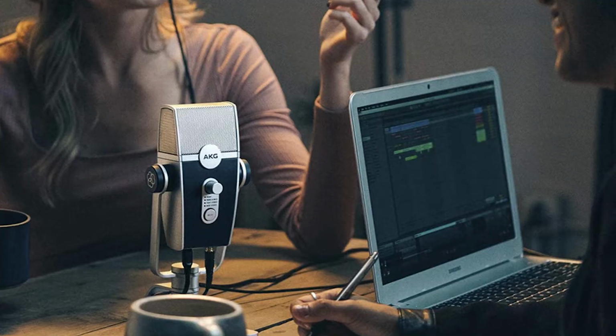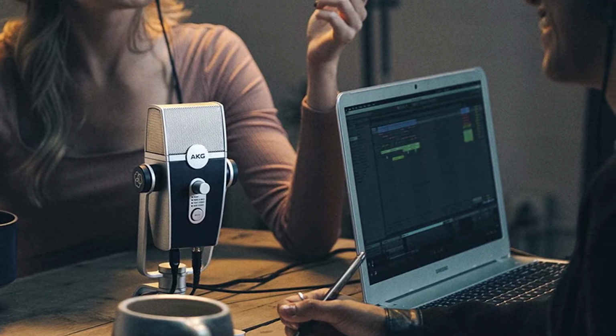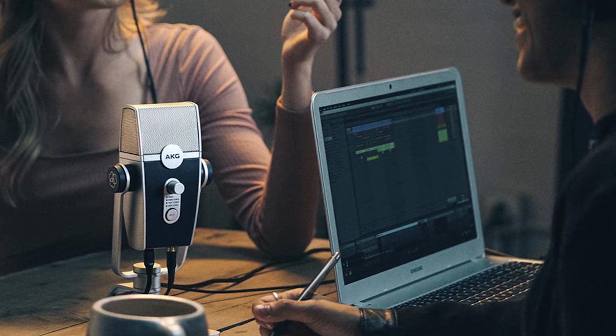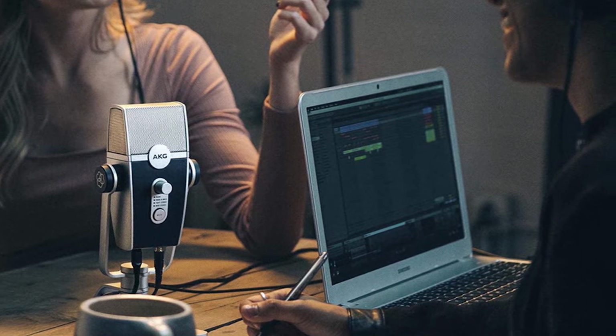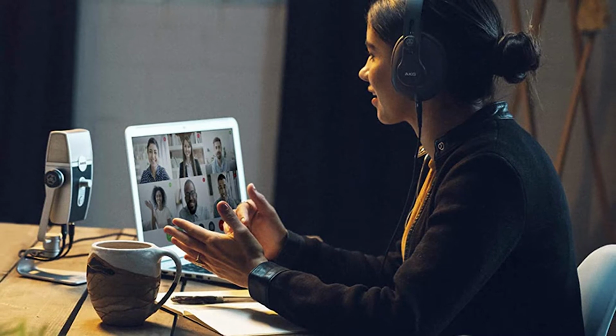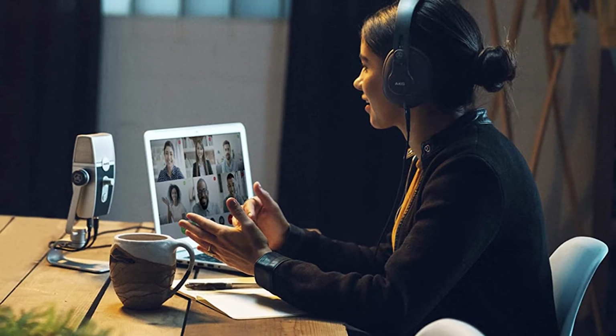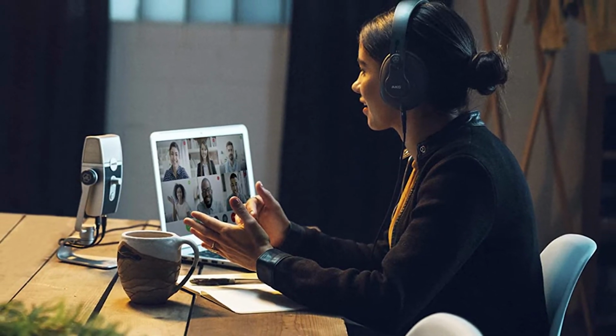The front features a headphone knob for volume control, a mute button, and an LED indicator to display the current pickup pattern. The back has knobs to adjust the gain and the pickup pattern. The audio quality is among the best we tested. The mic is also lightweight, making it easy to tote, and you also have the option to affix it to a stand or boom.